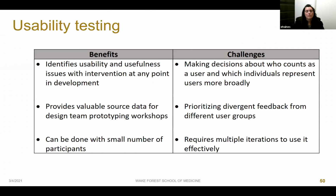So in this case example, usability testing elicited user concerns about the CUNY that might have limited its uptake in practice. And this allowed our design team to redesign the CUNY to maximize its usability and usefulness. And by addressing these usability and usefulness issues up front, we designed a tool that is more feasible, acceptable, and appropriate to users. One appealing thing about usability testing is that it can be done with a small number of participants, as few as 5 to 10 users. However, this places issues of sampling at the forefront, making decisions about who counts as a representative user really, really important.